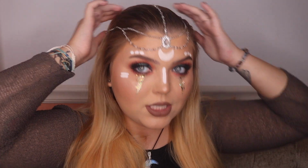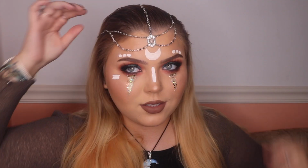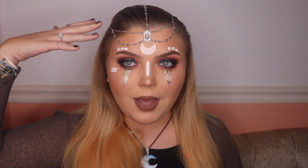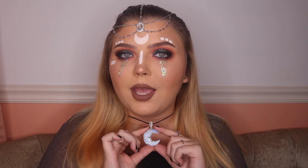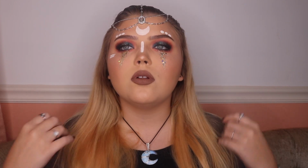I got this for like $3 at Claire's and it didn't fit my big head, so I bobby pinned it to somehow sit like this. And then I am wearing this necklace and I got this off an Instagram page called Inner Soul and it is run by this girl Taylor and she makes beautiful necklaces and she always has these really cool crystals and gems. I highly recommend you go check out her page, and she has a shop linked in her Instagram bio.